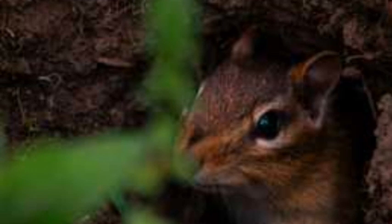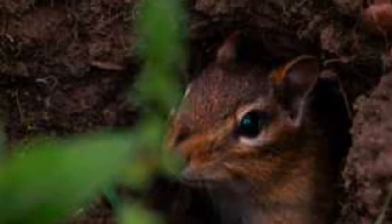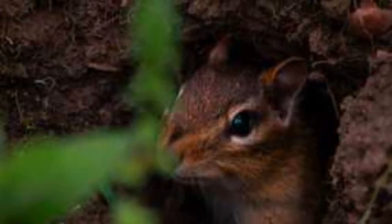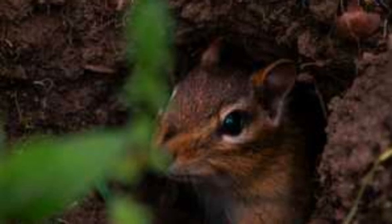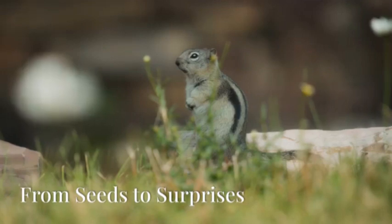These burrows serve as their homes, providing a safe haven from predators and a cozy place to store food and raise their young. The burrows are also temperature regulated, keeping them warm in winter and cool in summer.